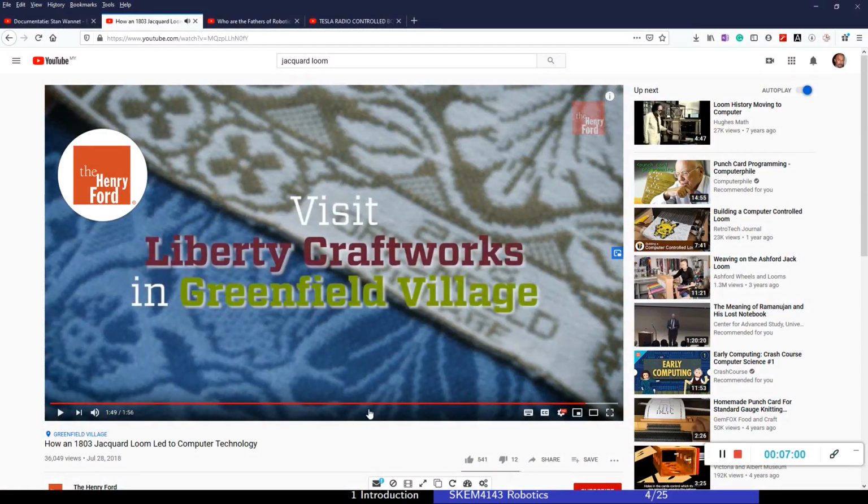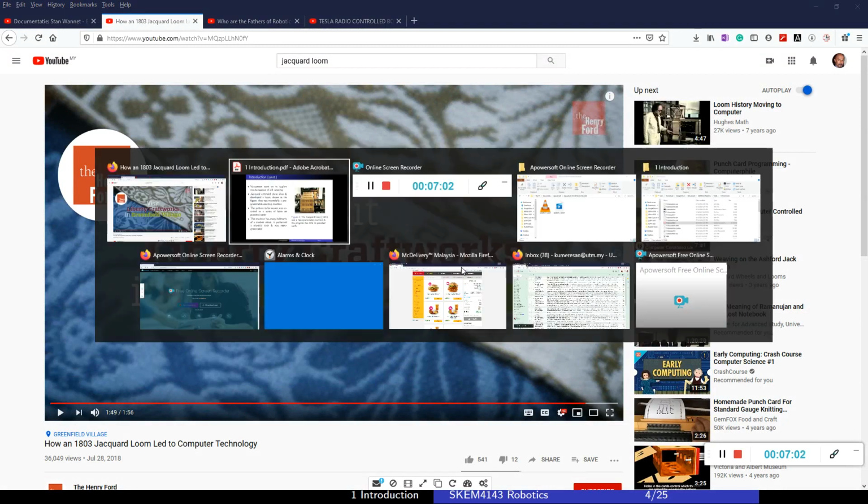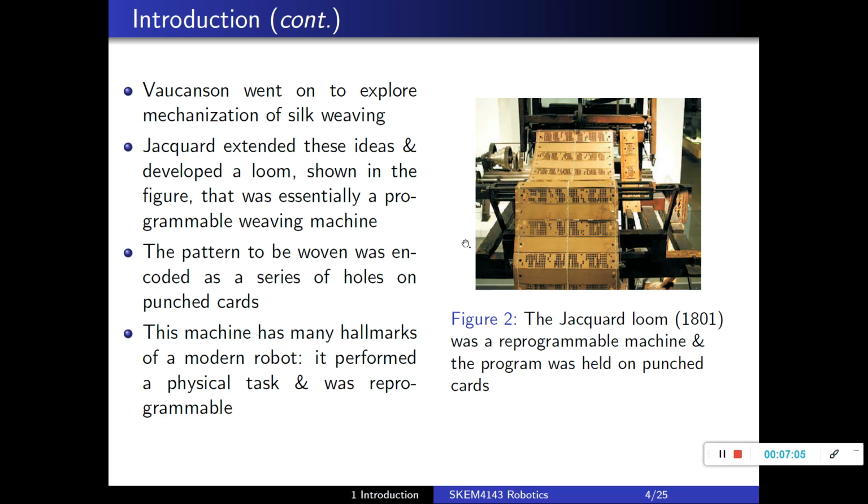So as you saw, the mechanism is pretty complex, and the guy who invented this must be a real genius. These days we don't need punch cards anymore. We can just use computer programming to program our computer or microcontroller to carry out tasks. So that really simplifies our design in a significant way.